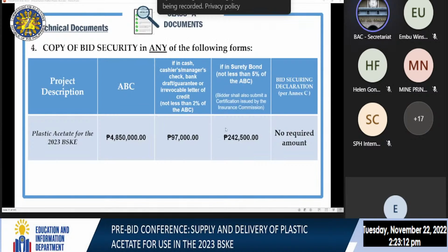The next document to be submitted is your copy of bid security in any of the following forms. You can submit a bid security in the form of cash, cashier's or manager's check, bank draft or guarantee, or irrevocable letter of credit, which is not less than 2% of the ABC, or that is 97,000 pesos. If surety bond, it should be not less than 5% of the ABC, which is 242,500 pesos.